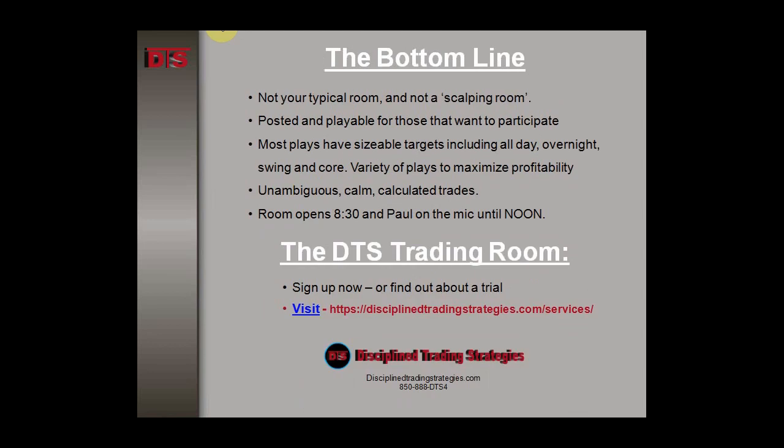So the bottom line, it's not your typical trading room. It's not a scalping room. And that may be good or bad. Some people don't like that. I can't please everybody. But I like to think of it as a very unambiguous, calm, calculated trade type of room. Everything's posted and playable for those who want to participate. Most plays have sizable targets, including all day, sometimes overnight, and sometimes swing and core. And there are a variety of plays to maximize profitability.